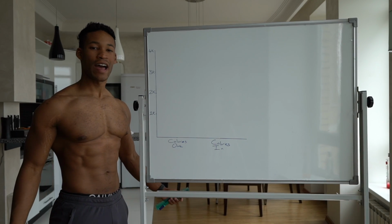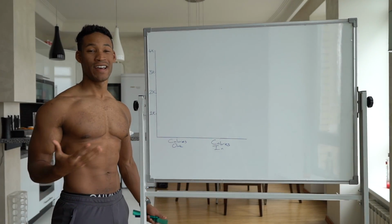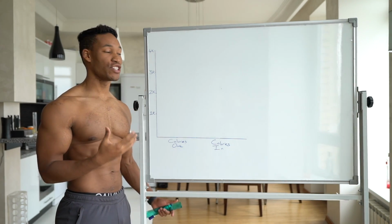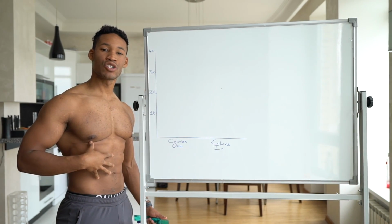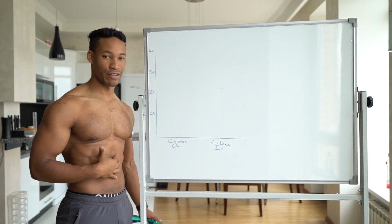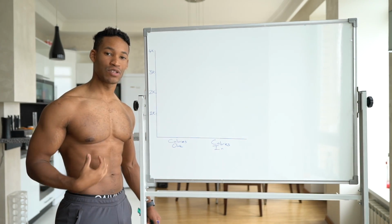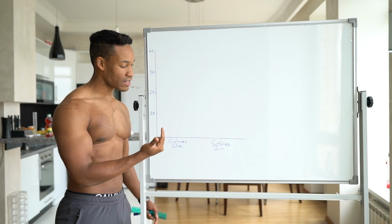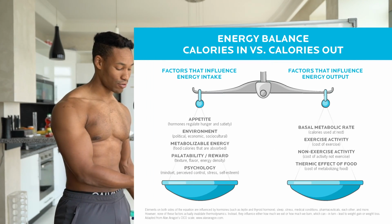All of us have abs. That's just the way we're born. The same way all of us have biceps, shoulders, and a chest. However, genetically we are predisposed to storing fat on our abdominal areas. However, for you to see your abs, to reveal your abs, you need to follow one simple equation, and that is calories in versus calories out.